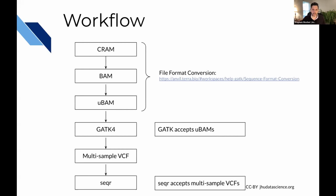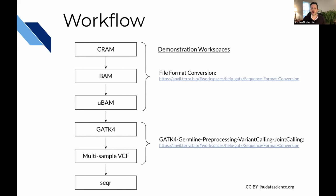So what we'll review today is a publicly available workspace in Terra that will cover how to do some of these file format conversions. And then we'll also take a deeper look into GATK about how we can create these multi-sample VCFs needed for Seeker.